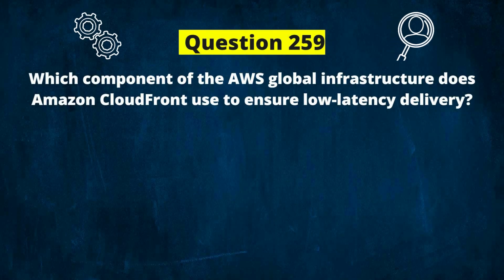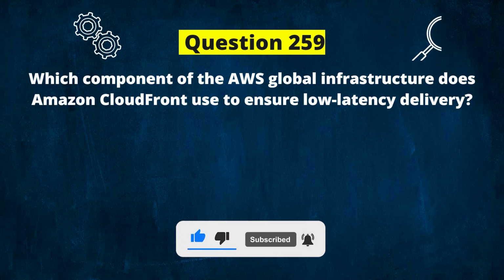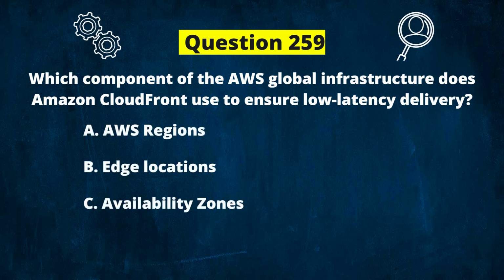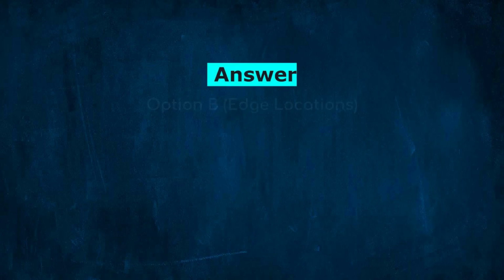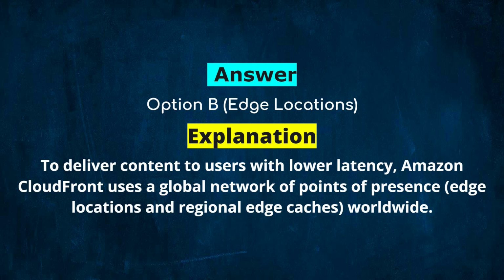Next question. Which component of the AWS global infrastructure does Amazon CloudFront use to ensure low latency delivery? And the options are A. AWS regions, B. Edge locations, C. Availability zones, D. Virtual private cloud. And the correct answer is option B, edge locations. Explanation. To deliver content to users with lower latency, Amazon CloudFront uses a global network of points of presence, edge locations and regional edge caches worldwide.